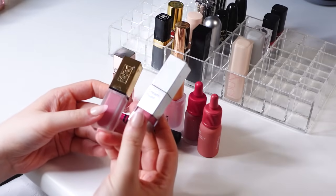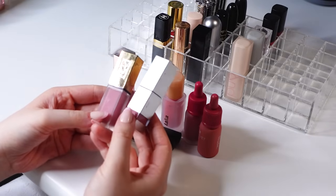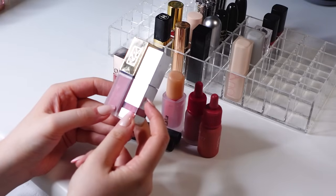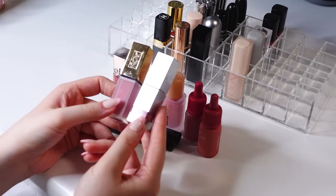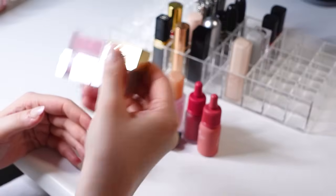This is more of a traditional whipped, moussey kind of formula, but I like it a lot more than others because it does feel a little bit moisturizing. This one has a little bit more warmth to it. And this one is a bit more cool toned. So I do love this one the most, but I also like this one. So I'm gonna keep both of those.